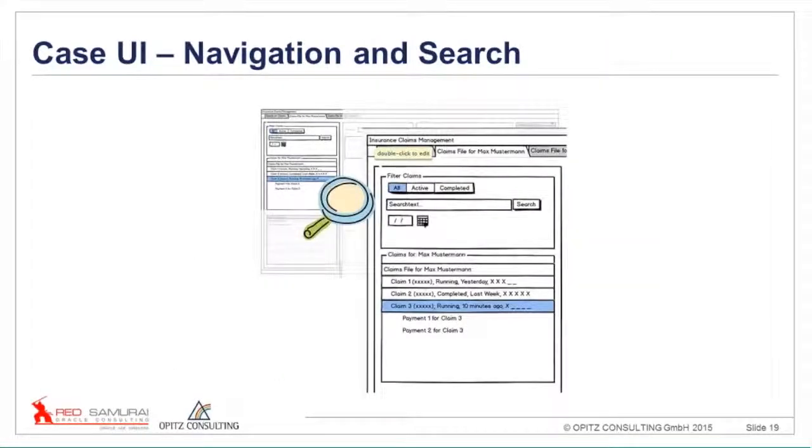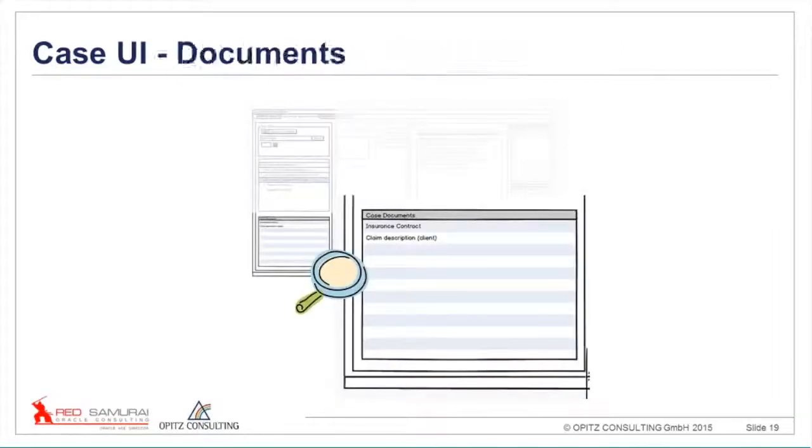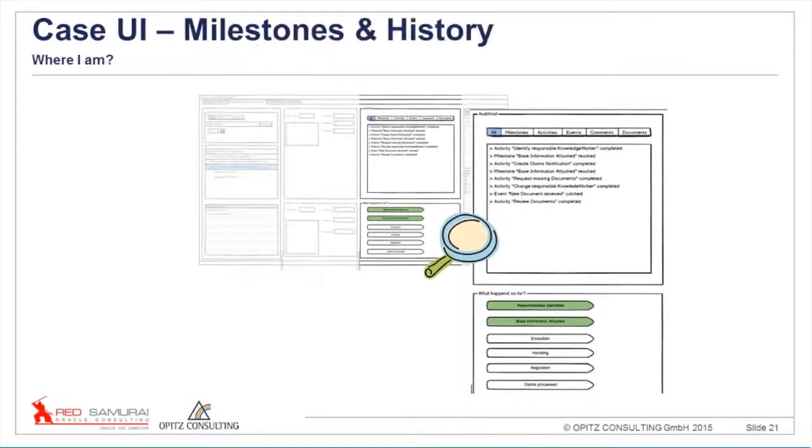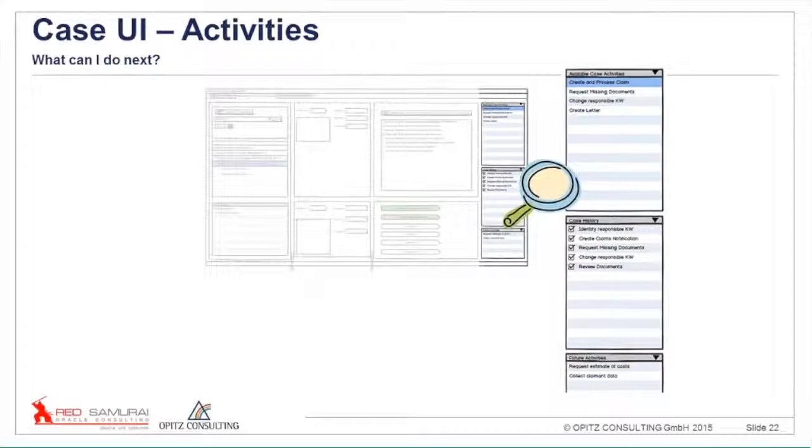We have on the left-hand side the navigation and search. Of course, we should be able to search for different claims. We should be able to search for different documents. We should be able to see the data. A very important thing is the milestones, where I am in the process. What has been solved and what is still open. That was a very important fact for them. And also, the most important thing, what is the next best action that I could take? What are the available activities based on the current context?